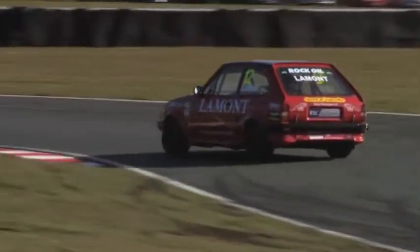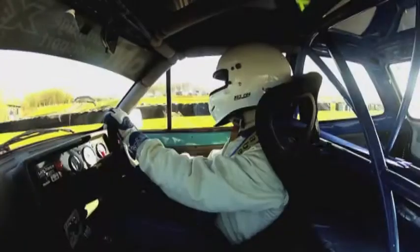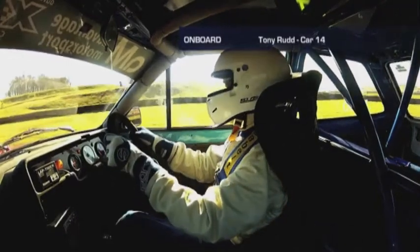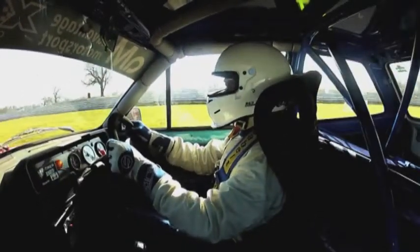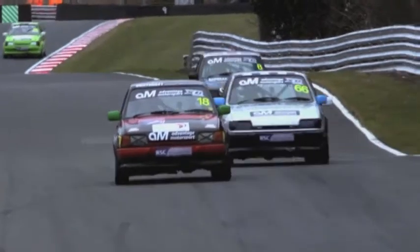There's number 12 Ben Lamont, who's just been overtaken by Greg Spate, the number 5 car coming back up the order. His next target will now be to get up to 7th place, on board with Tony Rudd. He's just on the fringe of the top 6 in the number 14 car, having started in 10th position, working his way up through Clay Hill. But he's been caught by Greg Spate and needs to get on with it.